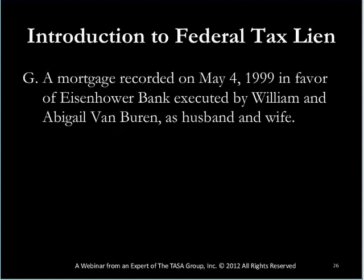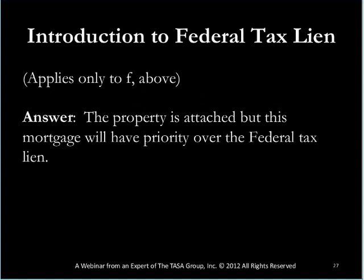This is the only example. Well, this one, I think, and where these two go together, this example G ties into example F that we just looked at. Since William and Abigail owned that property, at the time they purchased it in 1999, they also gave a mortgage to the Eisenhower Bank in exchange for the loan to purchase the property. And that mortgage was recorded at the time of the closing in May of 1999. And the significance of that, of course, is that the mortgage is in a priority position over the federal tax lien. And as I noted on the slide, this example applies only to F above because they clearly owned the property before.